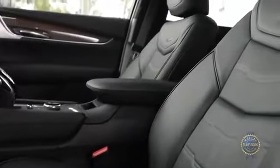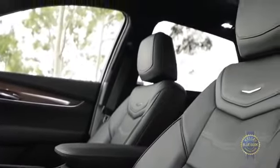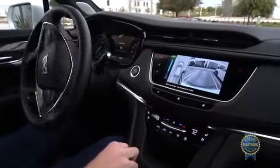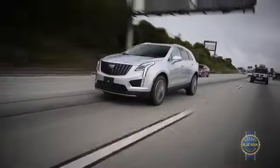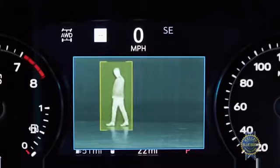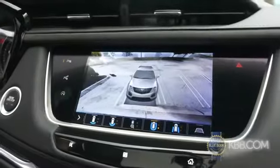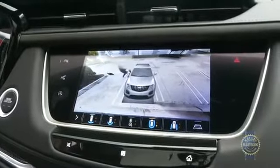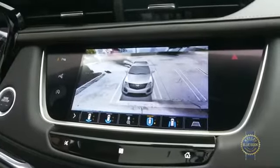Other features offered for XT5 buyers are leather, wireless phone charging, a hands-free liftgate, automatic parking abilities, that works pretty well actually, adaptive cruise control, GM's rear camera mirror, $2,000 worth of night vision that wasn't included in our car so we can't show you, and this 360-degree camera system. That view looks less realistic with a dude walking right next to the car, doesn't it?